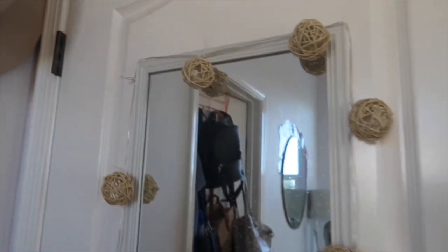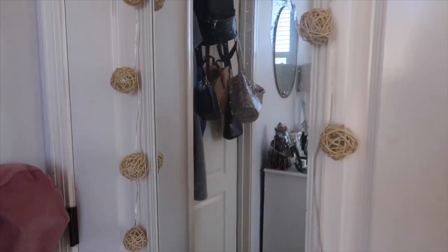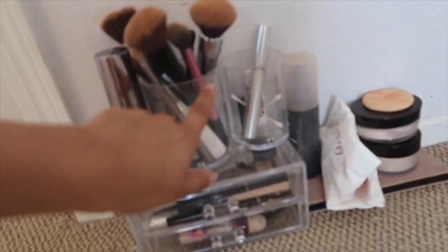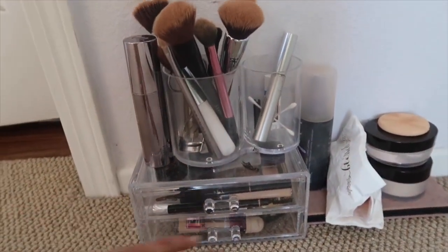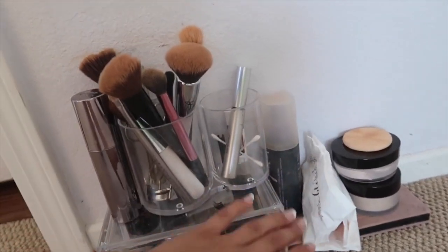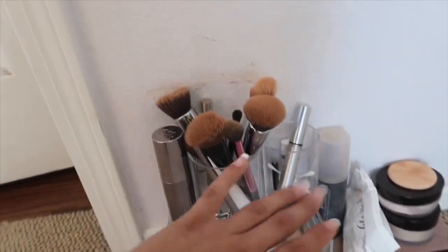And right here I have this mirror with these little random lights, and I actually do my makeup right here. I sit on the floor right there, and I have all my everyday makeup right here. So these little organizers are all from Marshall's, and I put my everyday makeup in there. My sponge is wrapped up in a napkin, but hey, this is the reality. I have a random lash hanging there.